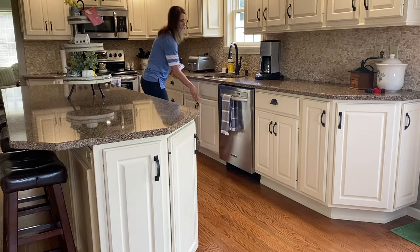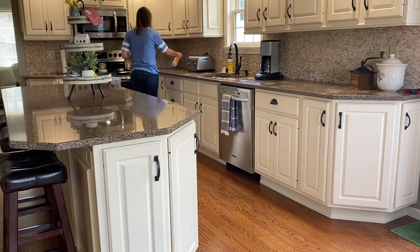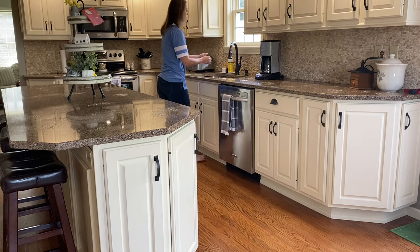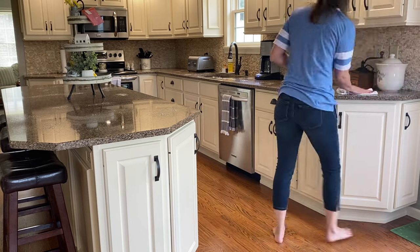Today I'm using a Mrs. Meyer's all-purpose spray in a fall scent, which is one of my favorites, and that's the apple cider scent. And I was just really excited to get this out and really start to prepare and think about how I'll be decorating for fall.